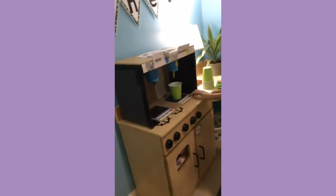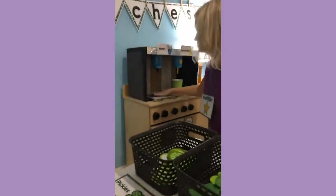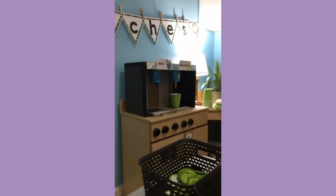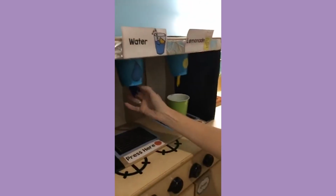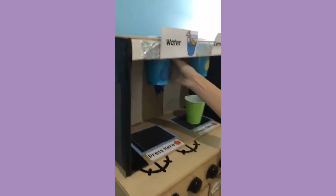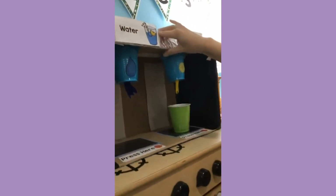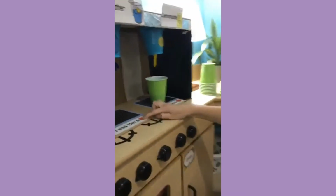So it's just a box. I think it's a Scholastic book box. And then underneath we just taped two cups and then put a little piece of felt. I can't get the camera up in there. We just stuck the cups under there. So then they just pretend, and there's a little press here. They can just pretend. Lemonade, please.